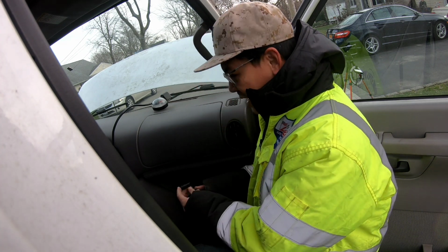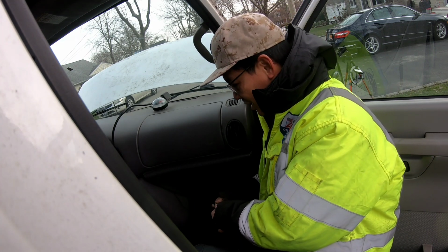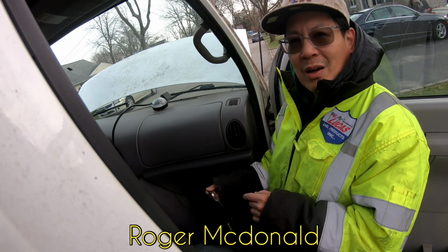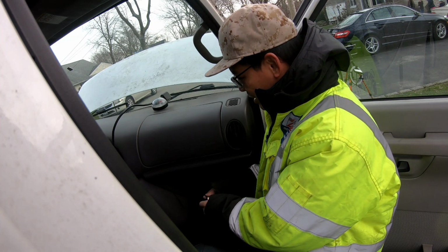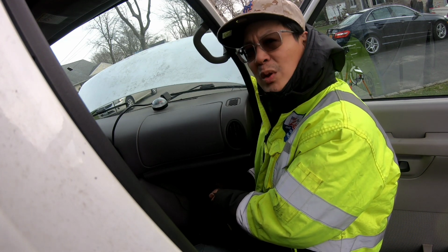So I connected an extension to it, the female mate to it, but I wanted to make a good connection. So I'm using the crimpers that my friend Roger McDonald sent me. He sent me a couple of crimpers recently. So I just crimped it on here. The middle wire's connected and the ground on the outside is connected. And I've got a good insulation between the two.